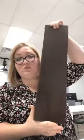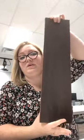These are available just from Home Depot, Lowe's, any hardware store is going to have these. They're just floor tiles, so you can go back in the flooring section and get them. What was this, like $2.80 or something?